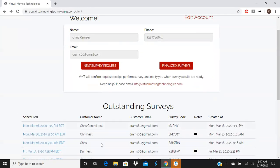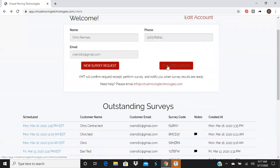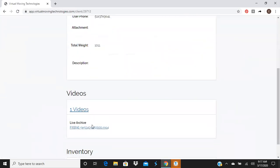When you do that, it'll then go down to outstanding surveys. So you'll have a list of all the ones that have yet to be completed. There'll also be notes on every customer, so you can follow along with us. Anything we have with that customer, any communication, will be over here in the note body. When we are done with it, we will email you back the survey results, but they will also be stored in finalized surveys. And you can go here, you can watch the video.